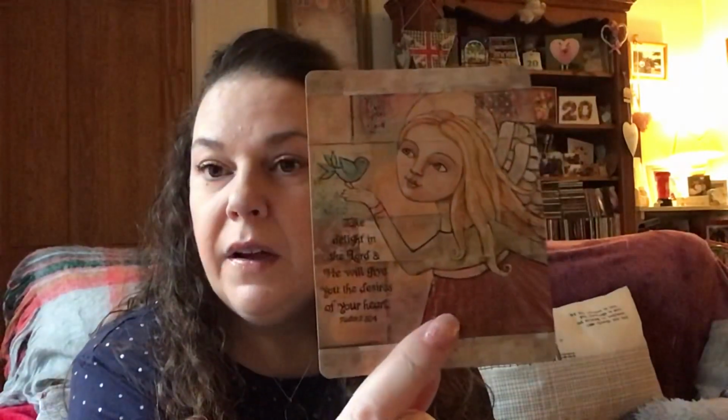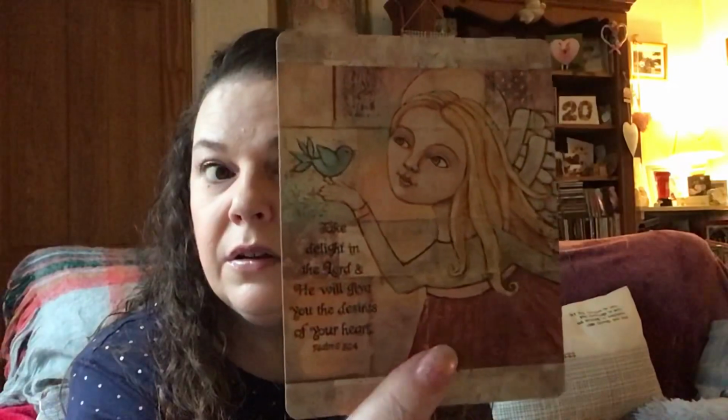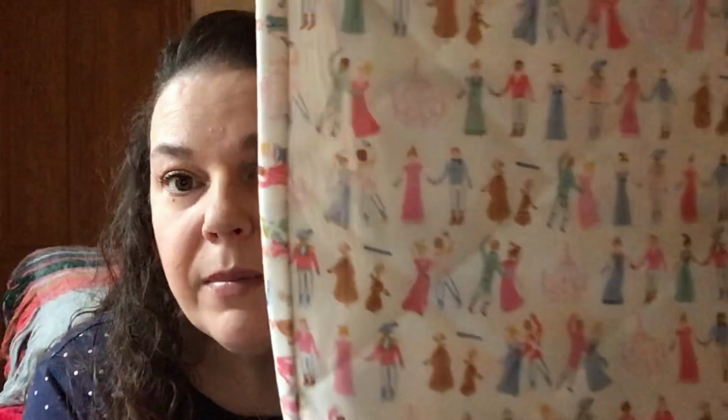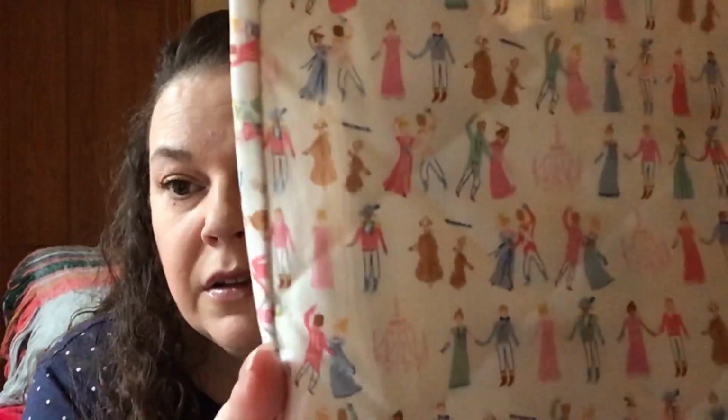And then inside, I'll show you the inside of the bag, because it's super cute. And she sent it with a Teresa Koga angel card. Sweet. So inside the bag is a lot of sort of Jane Austen type dancing ladies and men.